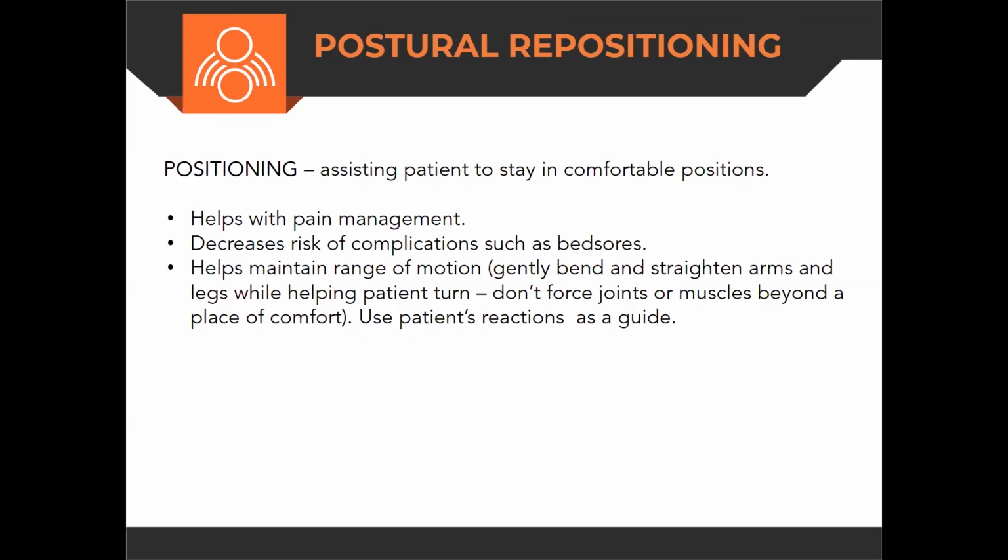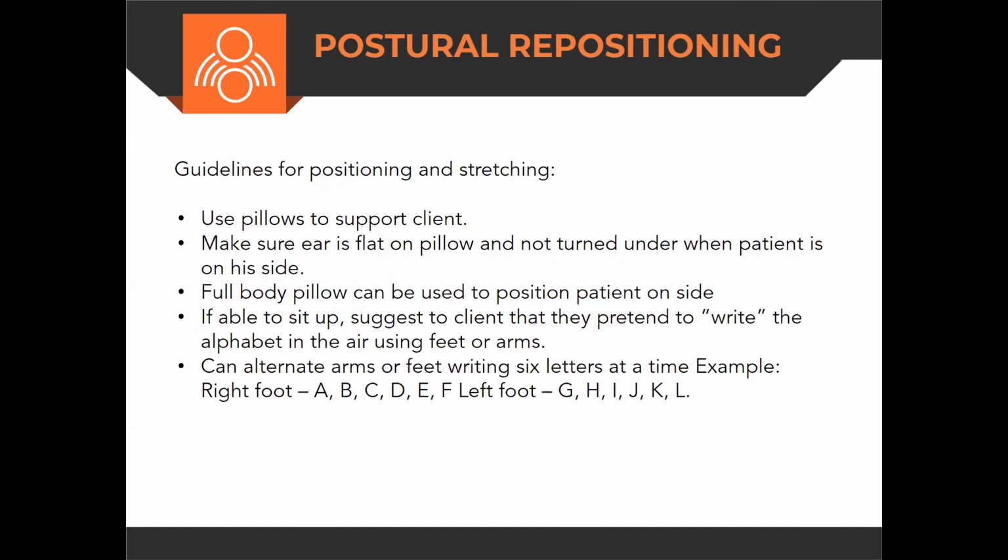It decreases the risk of complications such as bed sores, helps maintain range of motion, gently bending and straightening arms and legs while helping your patient turn. Don't force the joints or muscles beyond a place of comfort, and always use the patient's reactions as a guide. For positioning and stretching, use pillows to support the client. Make sure that the ear is flat on the pillow and not turned under when the patient is on their side. Again, it goes back to skin being fragile. You can actually tear the corner where the ear meets the neck if the ear isn't flat or it gets rubbed the wrong way. A full body pillow can be used to position your patient on their side.